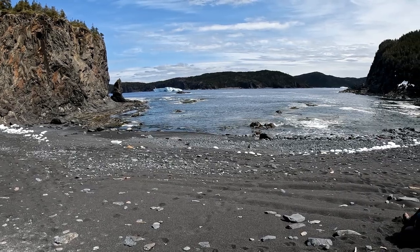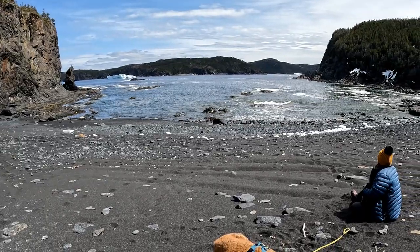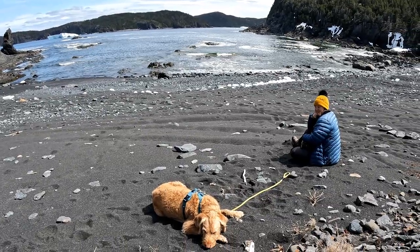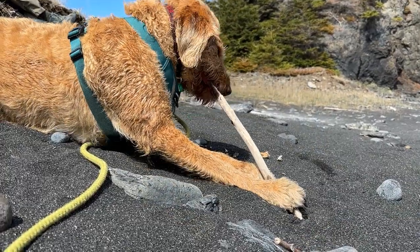We're all just enjoying a few minutes down at the beach on one of the warmer days we've had yet. The sun's out. Perfect day just to hang out and relax a little bit. And Rudel is soaking up the heat from that black sand. And so is Carrie.